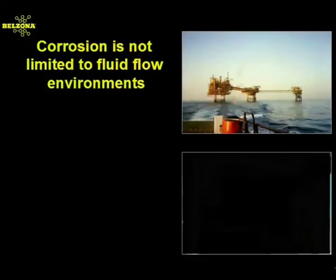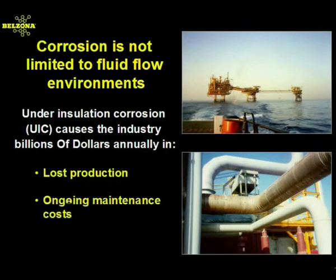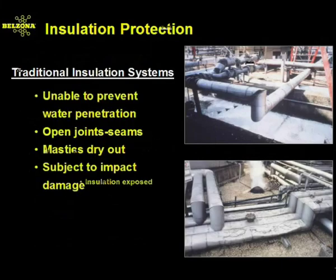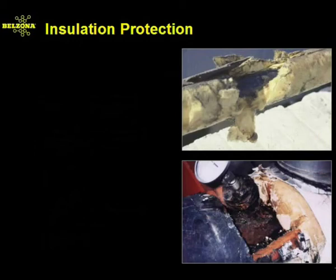Belzona's expertise in the oil and gas industry is not limited to internal protection to fluid flow environments. Problems associated with under-insulation corrosion cost the industry billions of dollars annually in lost production, ongoing maintenance costs, and replacement costs. Traditional insulation systems, consisting of insulation and a steel cladding, have open joints and seams and are subject to impact damage, ultimately resulting in under-insulation corrosion, which left untreated could lead to eventual failure.